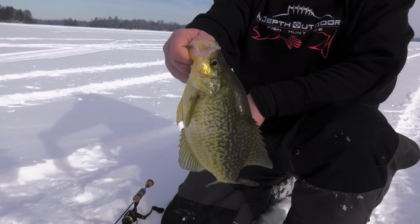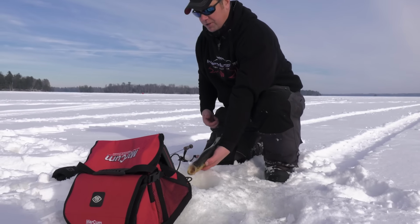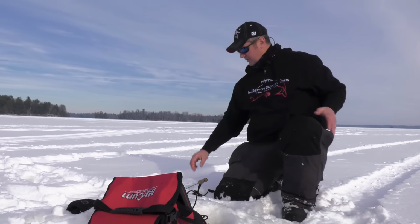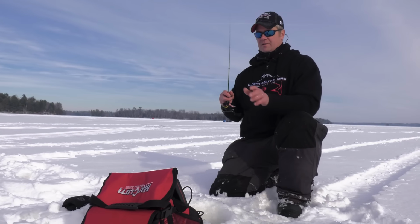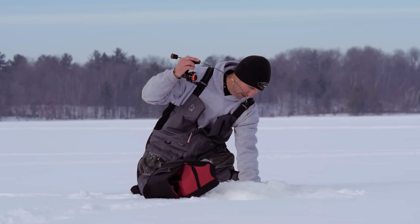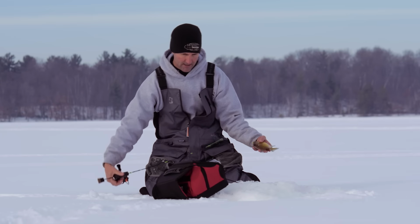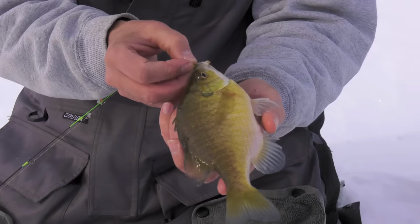That's my biggest fish of the day, and they're pretty thick across the back here. Yeah, they are. Are they feeding on young perch for the most part? A little bit of everything. We had a good bug hatch last year, so they're pretty fit this winter. Good deal. A little better one. Gill? Yep. Nothing great, but decent.